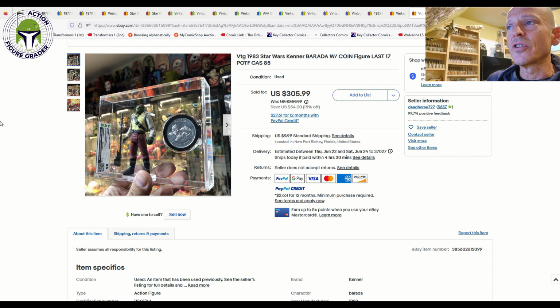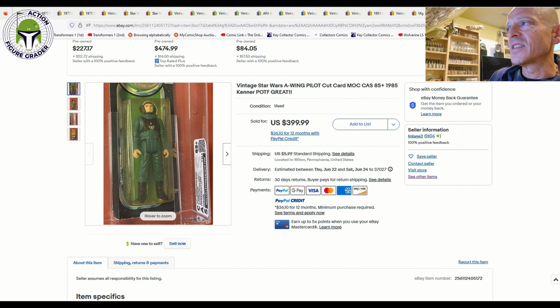Next up was yet another CAS last 17 figure encased with the coin. It was a CAS 85 Barada enclosed with the coin. So I just love the way they present these. That one sold for 306 US dollars plus $10 shipping. That's a pretty good buy there. Just loose without the coin, they can sell for around 250. So I think with the coin inside for 306 was a good buy.